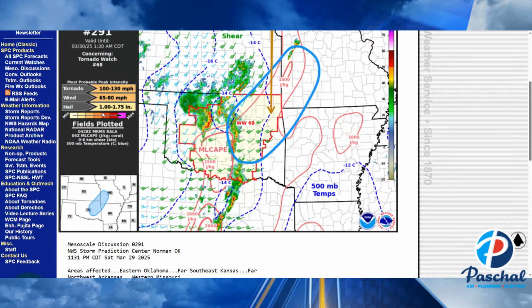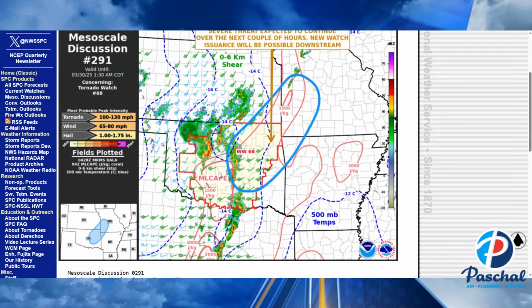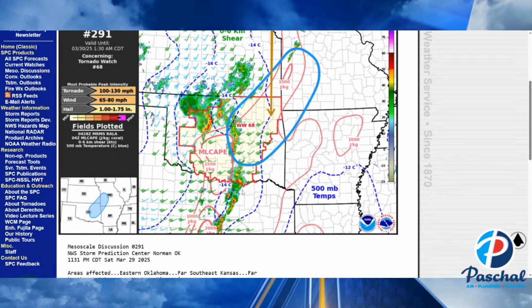And then you look here, and you've got 0 to 6 kilometer shear, mixed layer CAPE, and the MRMS radar. And that shows quite a few storms. So here's the latest discussion.